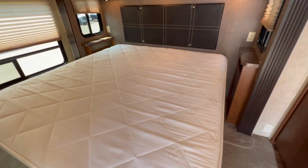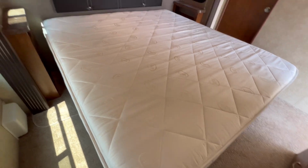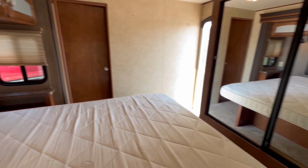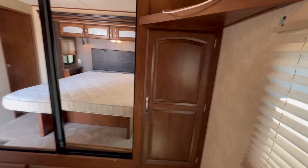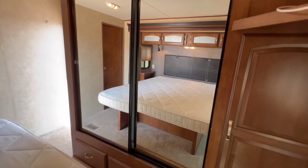Todd, our delivery driver, pointed this out to me. This is almost a square mattress. It is super big. It's a Serta mattress too. Very nice. Across the way, great spot there for a TV if you wish to put one in. Storage here, and back here, big closet.